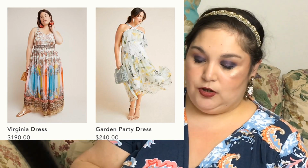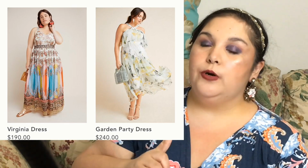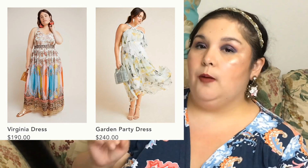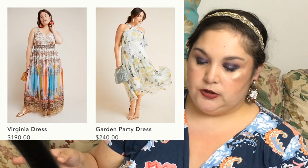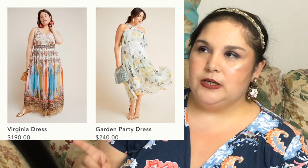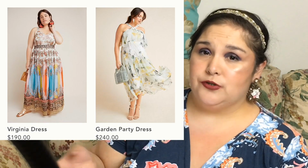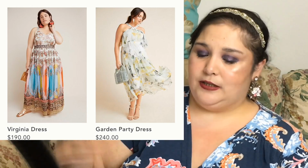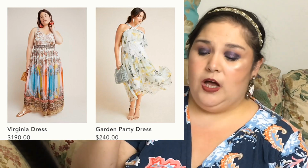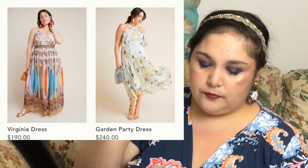Same thing with the garden party dress. Fantastic, beautiful. If you're going to a lot of weddings that are coming up, this would be a good investment. So it's $240, but if you think about it, you're going to need a dress for like multiple years to wear to weddings and like communions and quinceañeras and, you know, all that other kind of stuff. So this would be a beautiful dress because a lot of those things happen in the springtime.